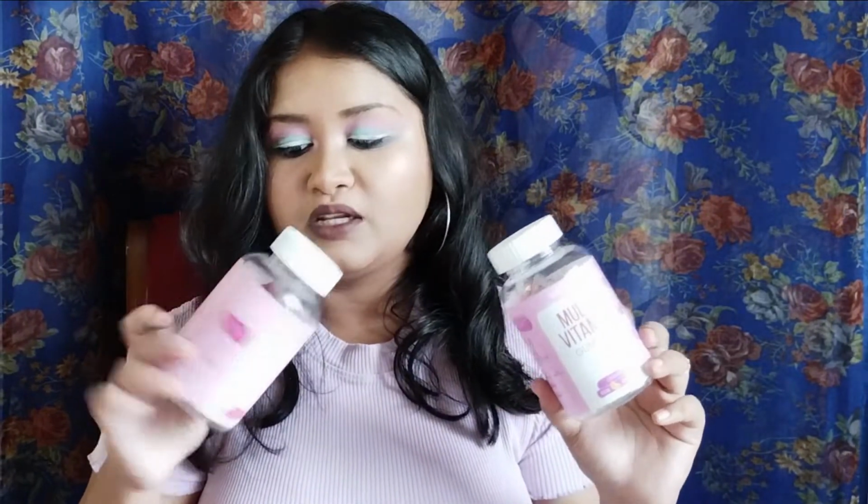The next two things are actually gummy bears. The first one is the multivitamin gummy and the second one is the PMS gummy. Now the PMS one is obviously red in color, multivitamin is orange in color. Now I've had this multivitamin gummy and actually speaking, it's very tasty. You will be tempted to eat more than one gummy at once because trust me, it is actually that tasty. Yum.